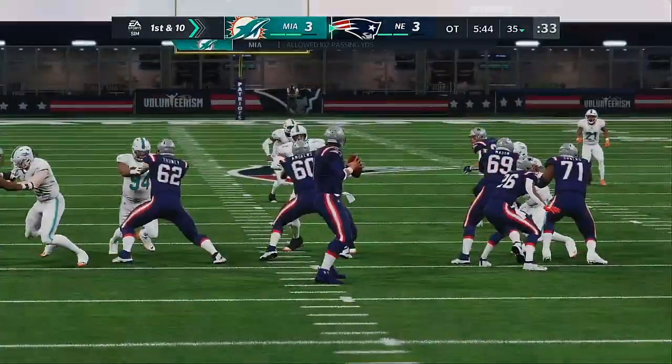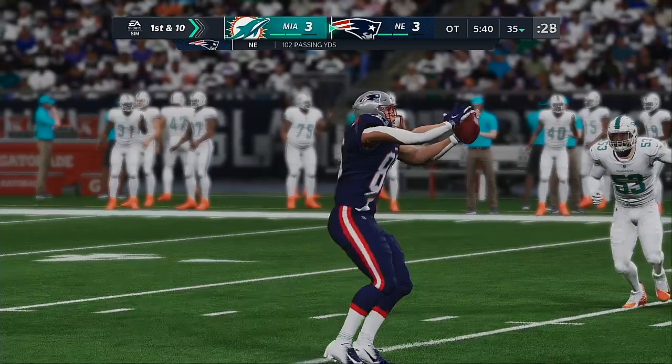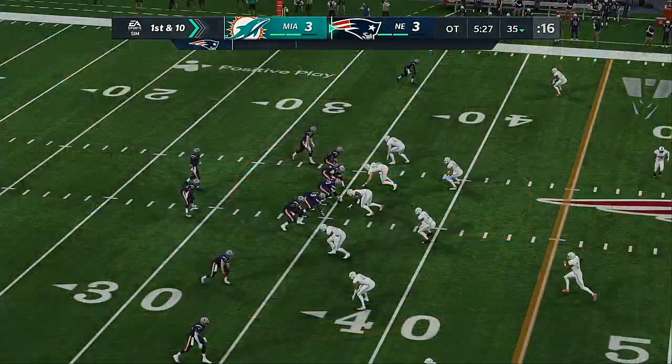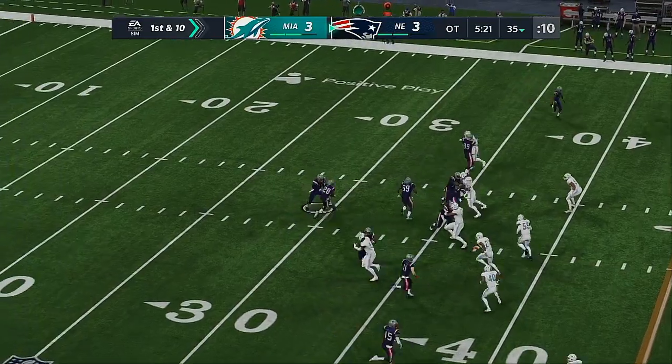A gain of 11 to kick off the drive, and it's a quick first down. Partner, it's a lot of fun watching the NFL now, isn't it? Because when the big fella runs routes, it used to be when we were kids, he'd run about three different routes, and that was it. Now he can run anything and catch the balls we just saw there.